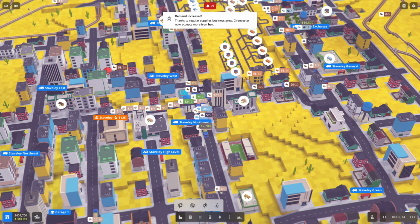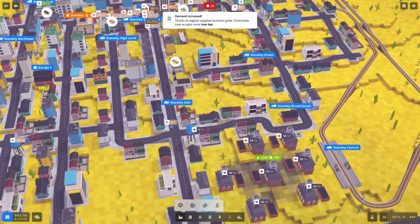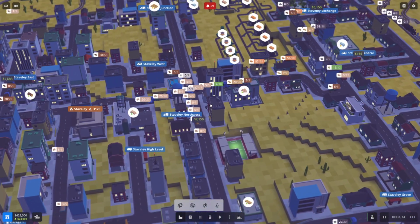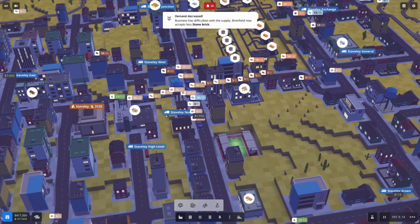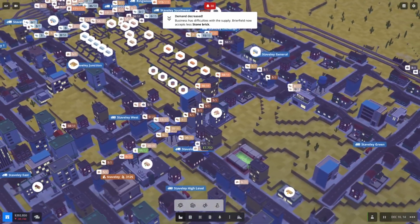There's a lot of traffic here. There is a lot of traffic. The game likes to use the same 3 roads, which I understand. I like to use the same 3 drop-off points, which does cause some problems.